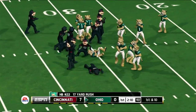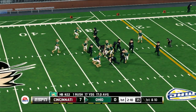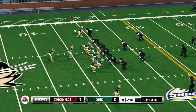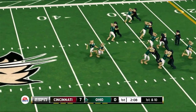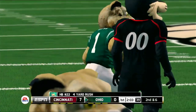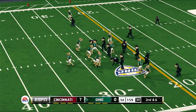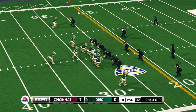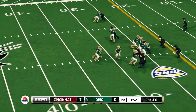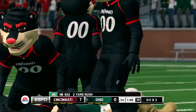He gets to about the 31-yard line. Sometimes when you've got speed, that's all you need. It's the one thing you just can't defend. And they'll run him again. Nice run there. That makes it 6-6. He makes it to the 25-yard line.